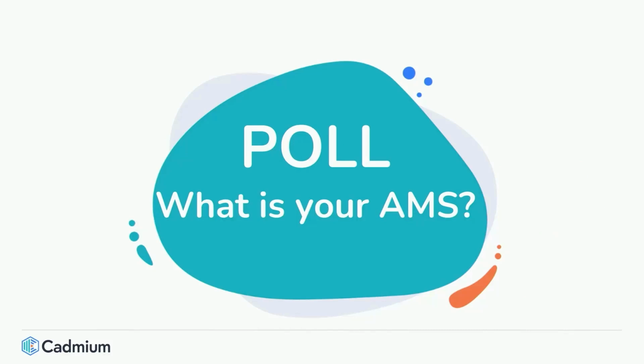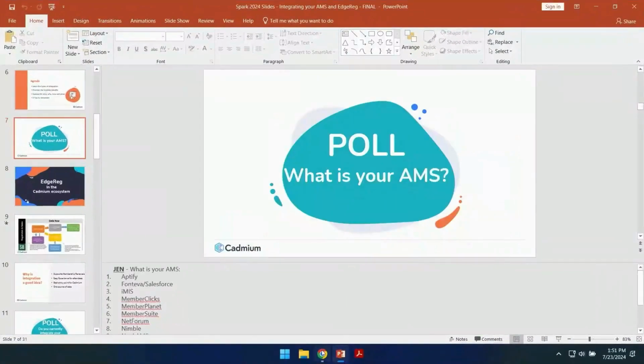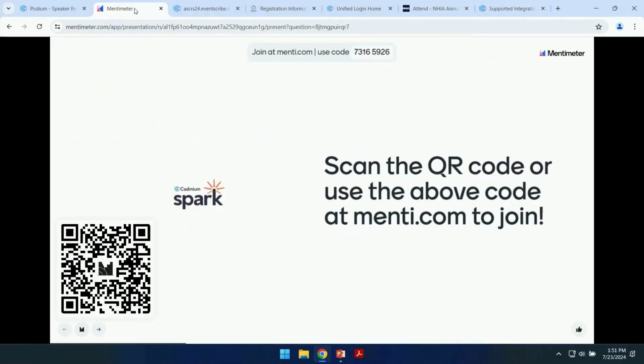Okay, so now I'm going to do some magic. I'm hoping this works to go from the slide. We're going to do a Mentimeter poll. How many of you guys done Mentimeter polls? Excellent. Okay, so the first question we're going to ask is, we are going to do Mentimeter. Okay, so the first thing is scan the QR code. Have you guys used Mentimeter before? It's fantastic.